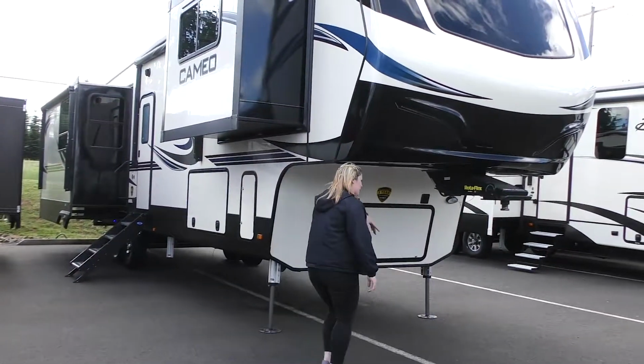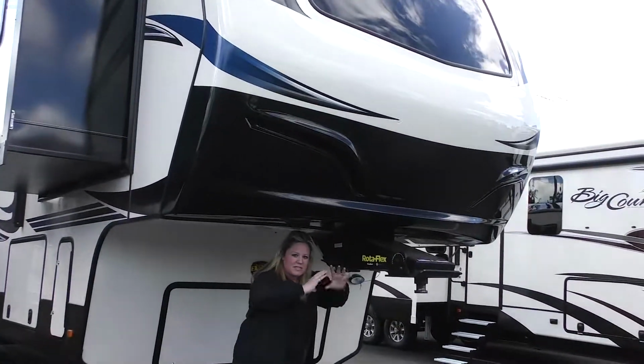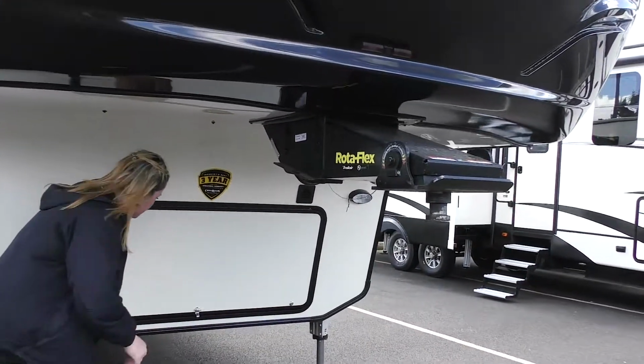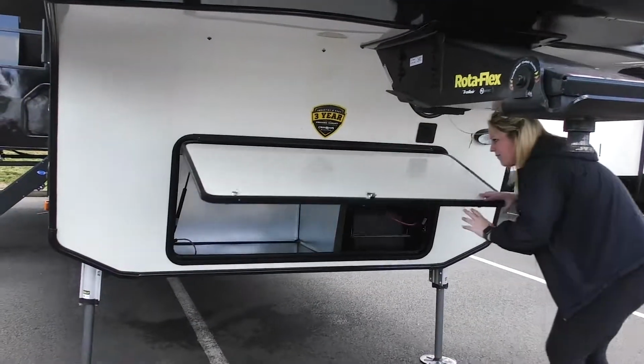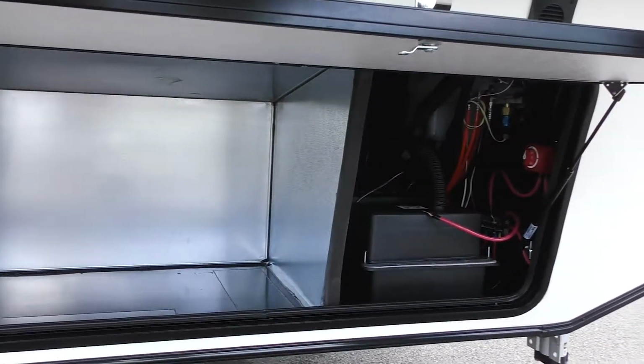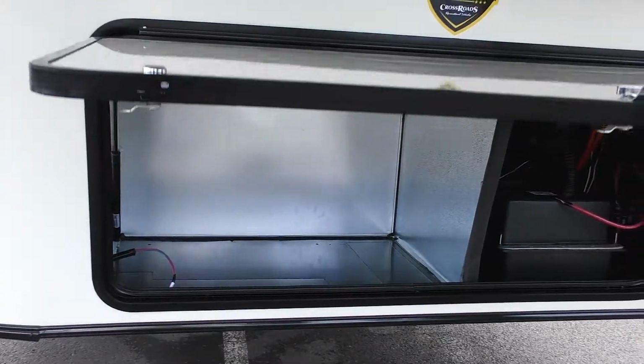So first of all, let's start with your fifth wheel hitch. This Rotoflex gives you a nice smooth ride as you're going down the road because it does rotate with you. But check it out. Your batteries, you are actually true wired for a generator. It is just a drop and play, and I'll show you that when we get inside.